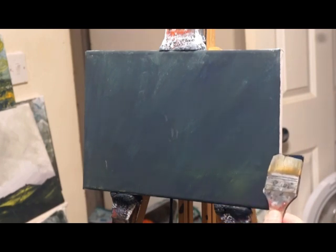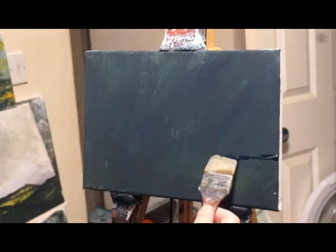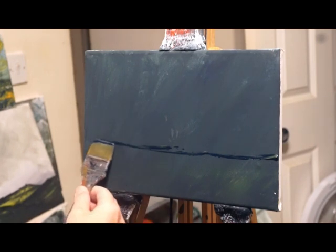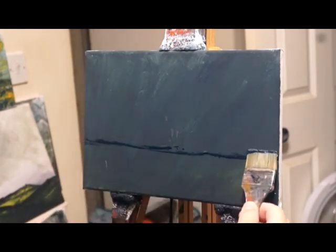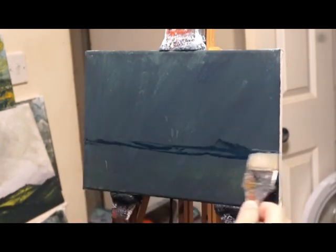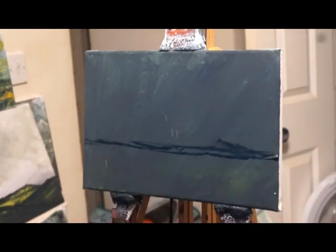So just start with a horizon without much thought at all at this stage. Got my headphones in, listening to music as always. Oh, a bit of a hill there already. But it's academic, so I'll be going over that in a minute with the sky.